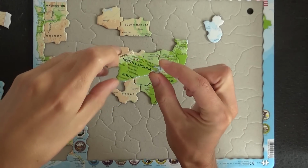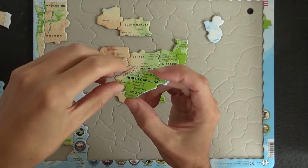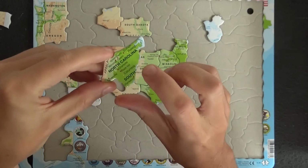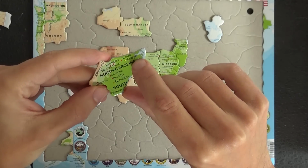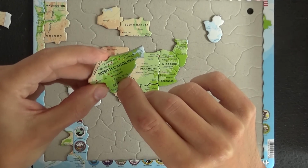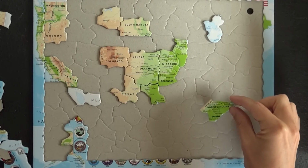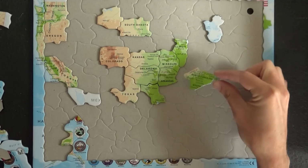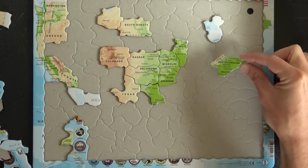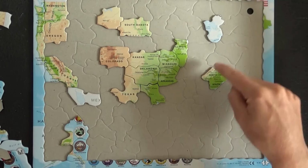North Carolina and part of South Carolina, I guess. And the Appalachian Highlands, mountains, part of it here. And two state capitals, Raleigh and Columbia. Columbia, not Columbia. Those should be a bit to the east. So, yeah, here. Then we have the Appalachian Mountains here.